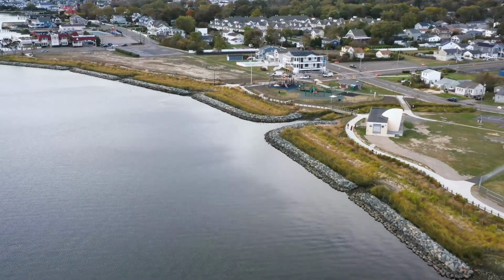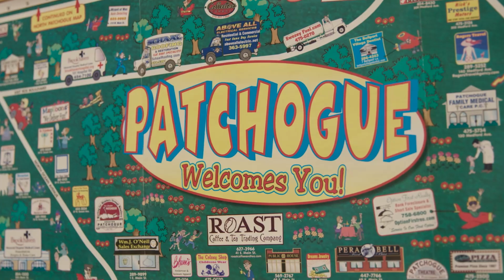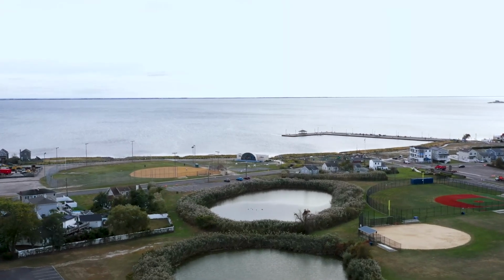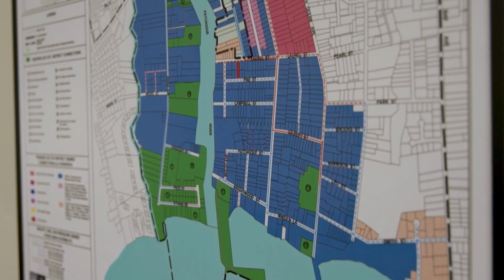Younger communities want places. They want to be in a place. They don't just want to have a place to live. They want to have a place to recreate and a place to be part of. The village of Patchogue is 2.2 square miles. It's an incorporated village, but also we're a waterfront. We have 30 acres of parkland. Preservation of your parkland means that sometimes you have to change what it is. You've got to do things differently.